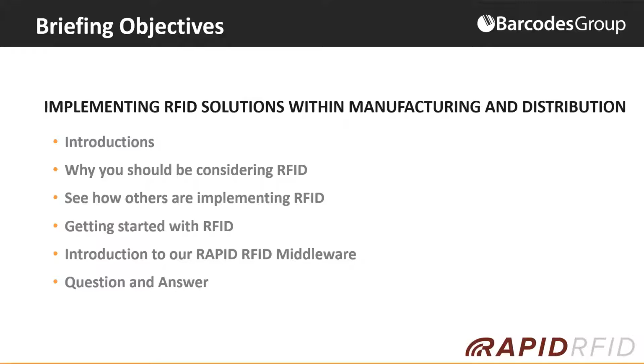I'm going to start with some introductions, talk about why you should be considering RFID. There's several good reasons. I'll give you a glimpse as to how others are implementing RFID, what we've seen here specifically at Vertical Systems and through Rapid RFID. Then we're going to talk about getting started. How can we help you get started? How can Barcodes Group and Vertical Systems get you going with RFID solutions? And then I'll provide an introduction to our Rapid RFID Middleware. And like Raul said, we're going to save some time for question and answers at the end.